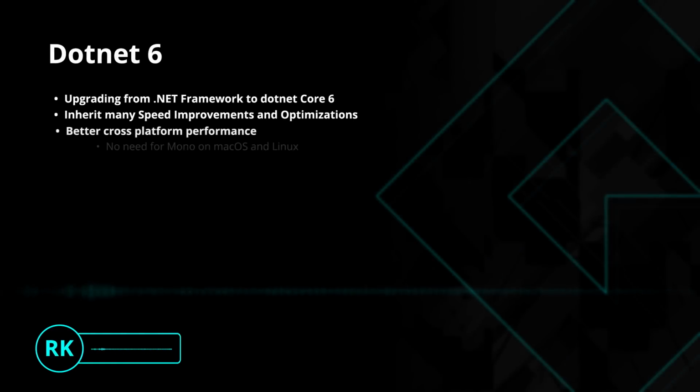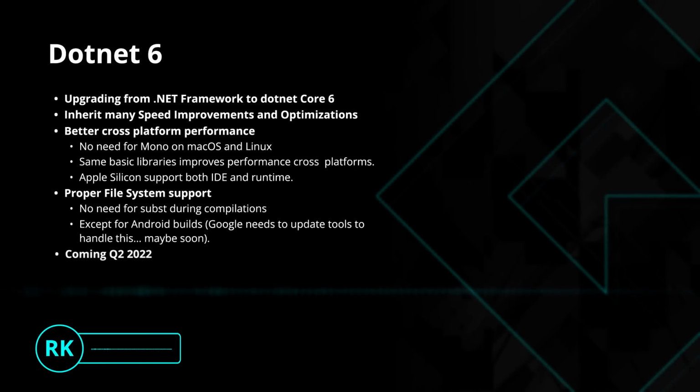We're upgrading from .NET Framework to .NET Core 6. Microsoft has been working a lot on .NET Core, which is a cross-platform implementation of .NET, which now means that we'll not be using Mono on macOS or Linux. We're going to support this on the IDE and the runtime, and there are many optimizations. We're expecting increased performance across the whole product, improved startup time, better performance in the IDE, faster compiles, and we'll be removing our reliance on stubs on Windows, as .NET 6 really removes that requirement completely. So we're really looking forward to .NET 6. We think this is going to change things fundamentally and really improve performance.